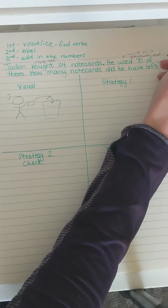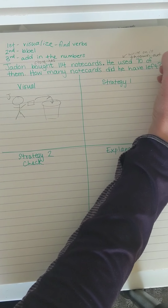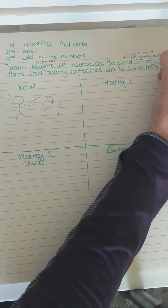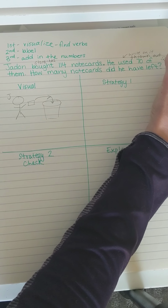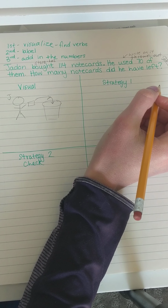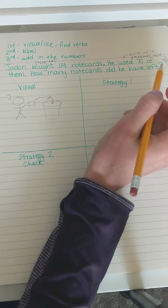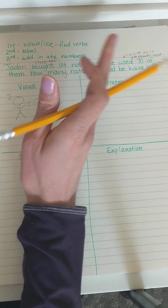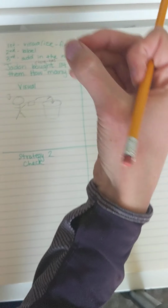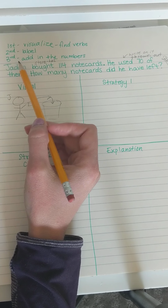Okay, so I think if he's getting rid of it in some way, it's probably going to be subtraction. So I'm going to write subtract here because that's what I'm thinking so far. But I know I need the question before I really finally decide. Okay, because when we get rid of something, it goes away. When it goes away, the number gets smaller, so we subtract. Let's see if that's truly what it is.